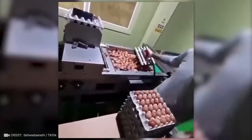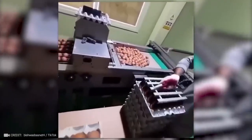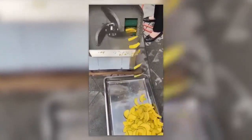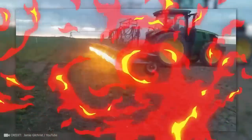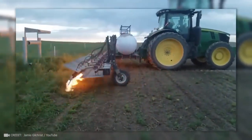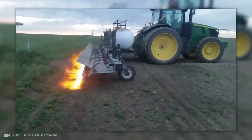Thought they put them in there one by one. You know how chips get their shape? This machine cuts them at the speed of light. It looks like this tractor driver's using his turbo boost, but it's actually a fiery tool for burning the weeds in a cornfield.